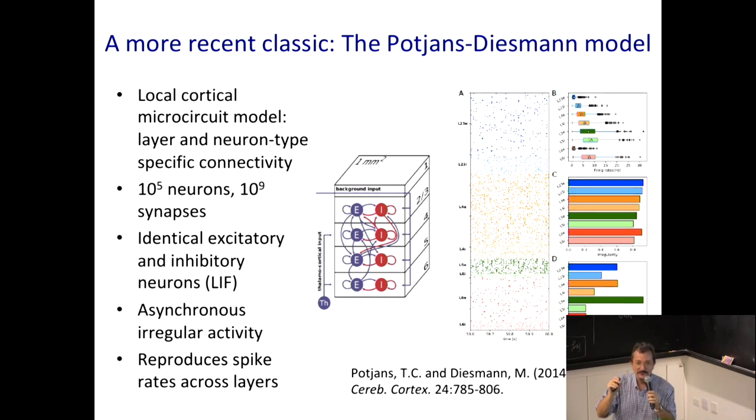Although you have to introduce by hand some extra increments in the synaptic conductances, because if you really model it as we did, you observe some oscillations, even in the original Brunel model. So this is another thing that people usually don't say when they publish papers. They say that the model is strictly synchronous irregular, so there are no oscillations. But if you run the model, you see some oscillations. Okay, but anyway, it reproduces the spike rates across layers in a proper way. So this is a kind of classic model on which you have to work on top of.